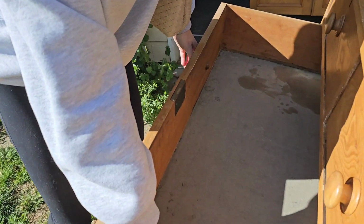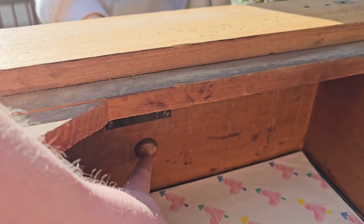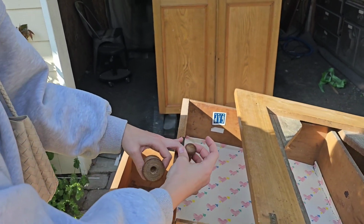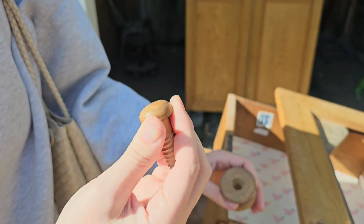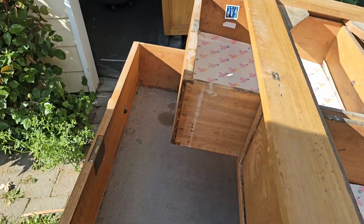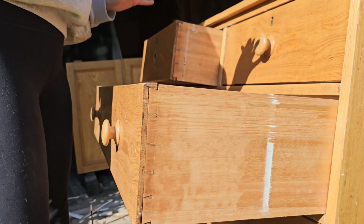For those that understand what we're talking about, oh, sad. These are the original knobs with the original backing, and this right here, they're branded. Never seen that before. They're actually wood screw knobs. I thought this was early 1900s, but the cut is like 1800s. This is definitely late 1800s.